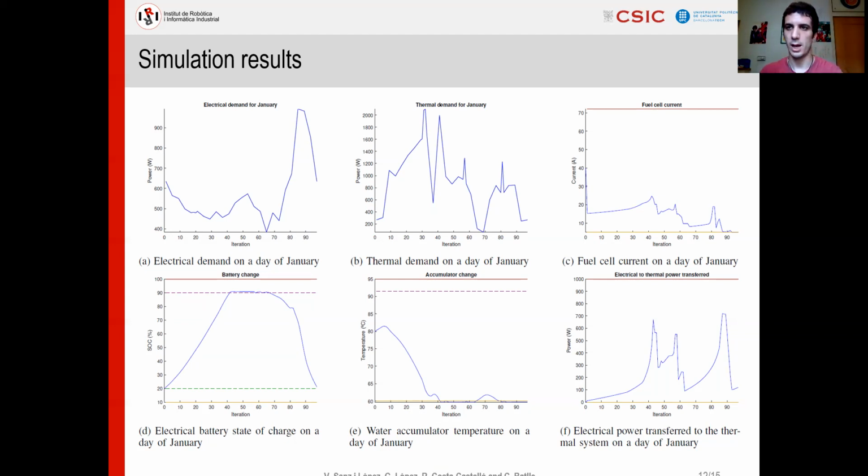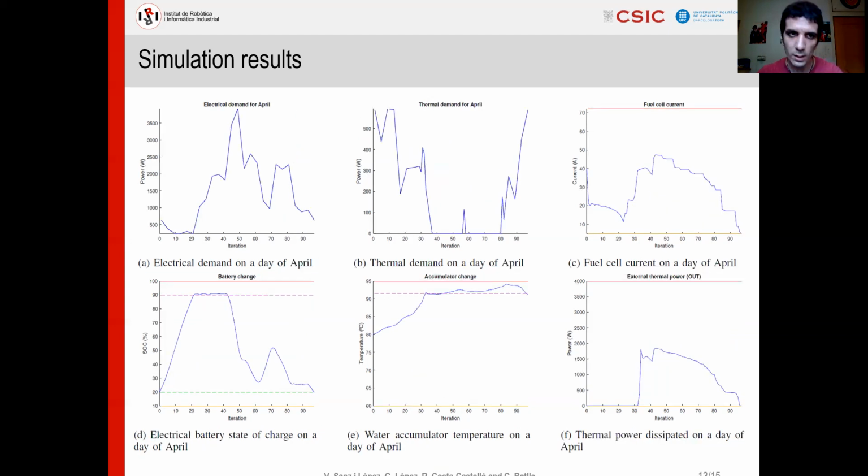Fuel cell current stays within limits and is, as expected, the main source. As we saw in the previous one, in January we had to provide extra heat from the electrical part, and now we have the opposite way around, which is that the system produces so much heat that we need to release it to the environment. That's the bottom right graph.